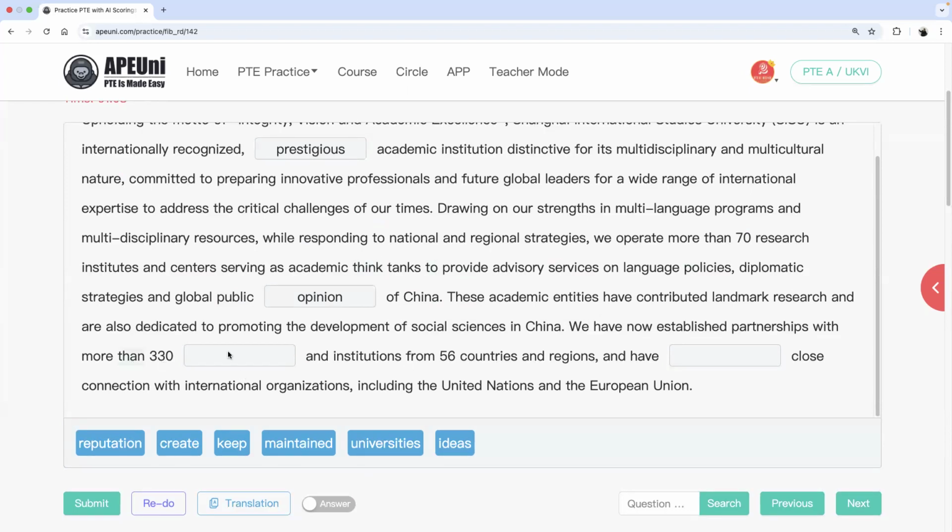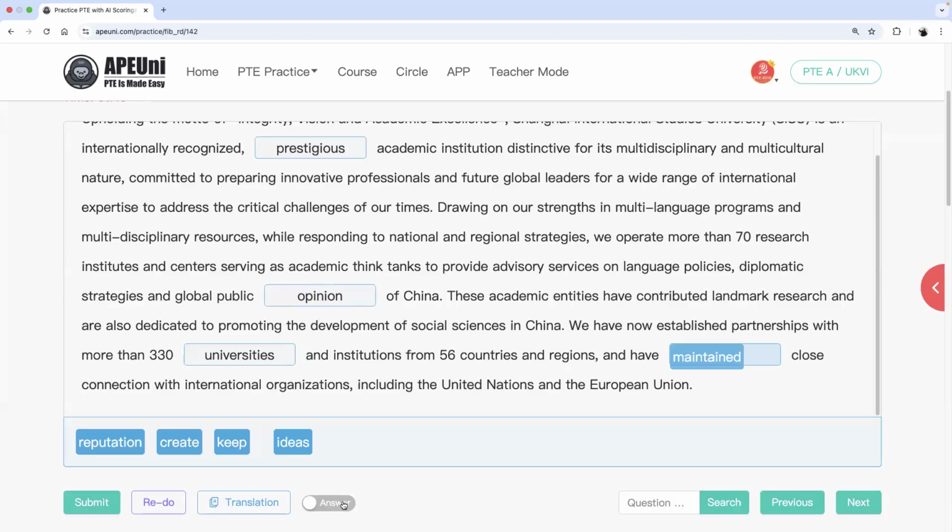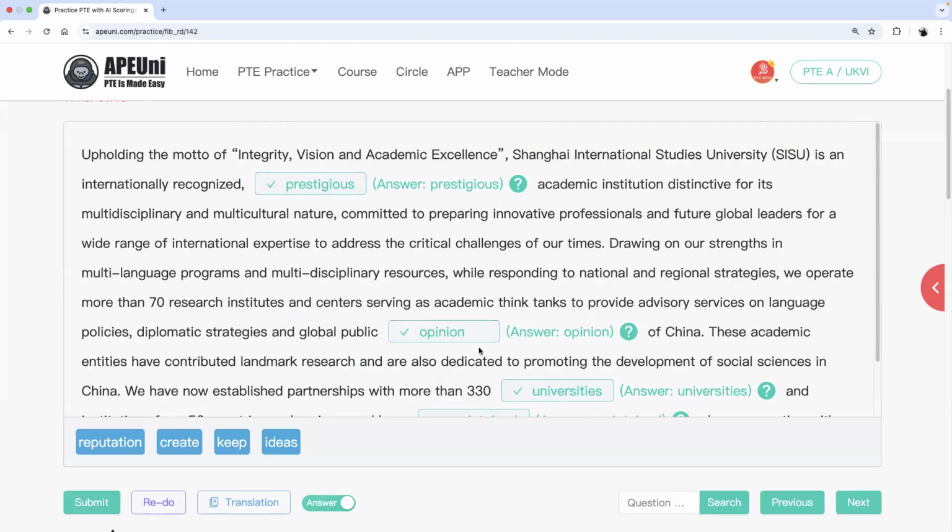More than 330 dash institutions. So what looks plural? 330, yes, universities. What do you want to say with institutions? Universities. Yes, because we are talking about universities. And have close connection with international organizations. And have, with have, what form of verb? Third. So which of the following words is the third form of verb? Maintain. Do you think we are right? Yes, we are. So very well done.